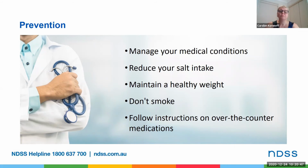It's also important to maintain a healthy weight. If you are at a healthy weight, work to maintain it by being physically active most days of the week. If you are overweight, talk with your doctor about strategies for a healthy weight loss. Often this involves increasing daily physical activity and reducing your caloric intake.